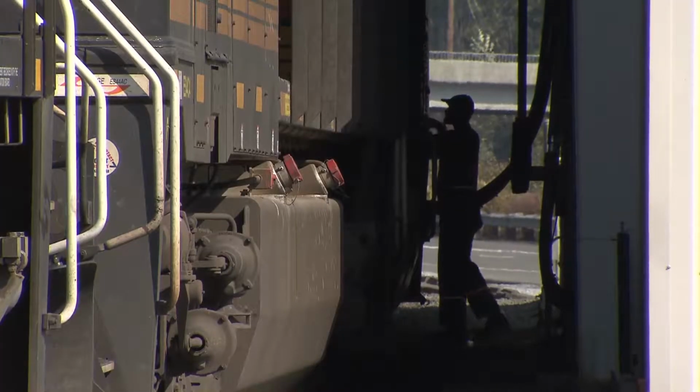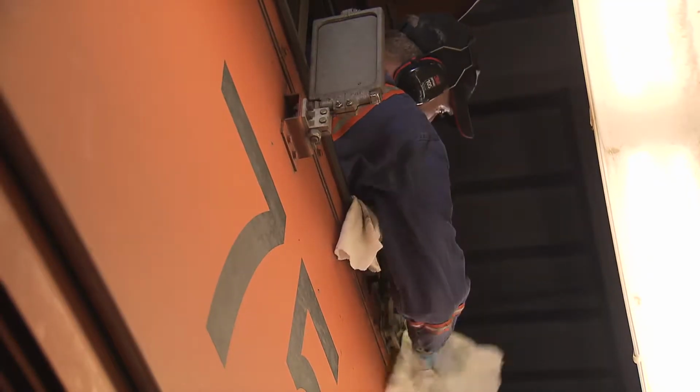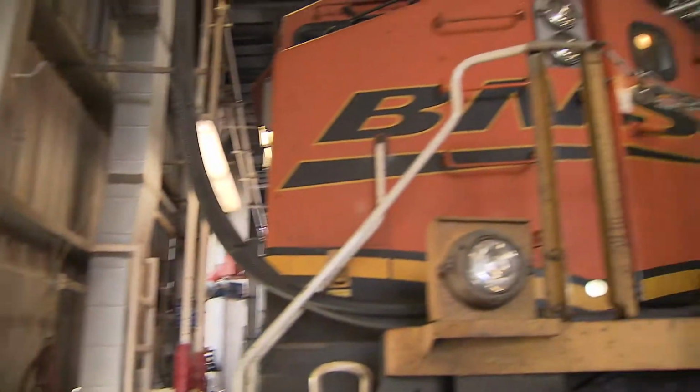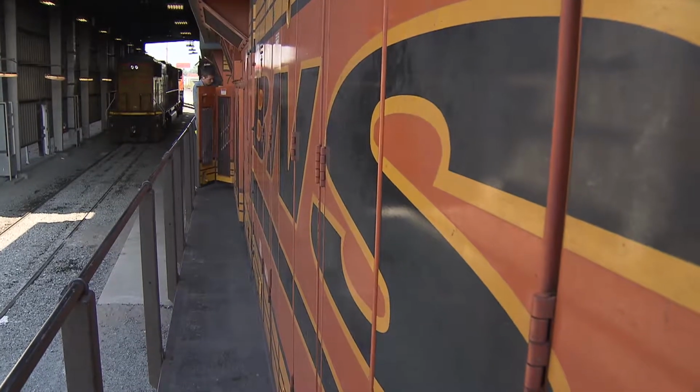Fueling, engine inspections, checking horns and wipers, even polishing the windows are all part of a light servicing they now do after the national railroads drop off trains in the South Sound and prepare to head cross-country with newly serviced trains.